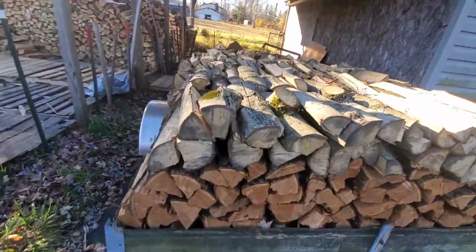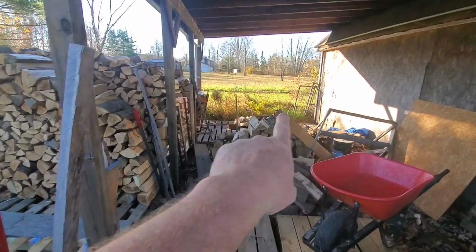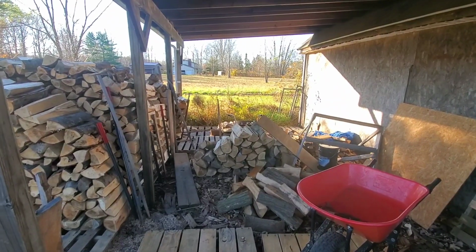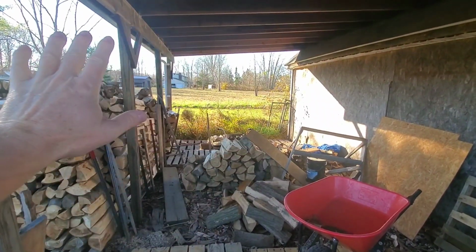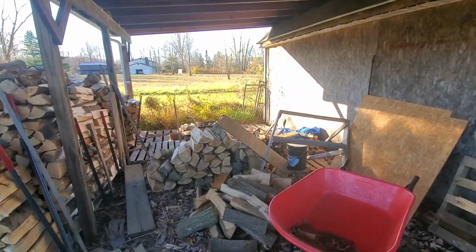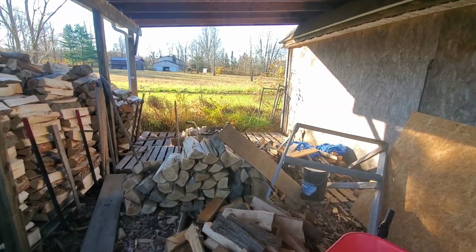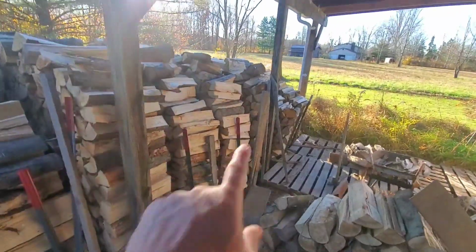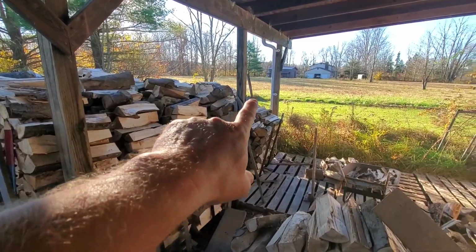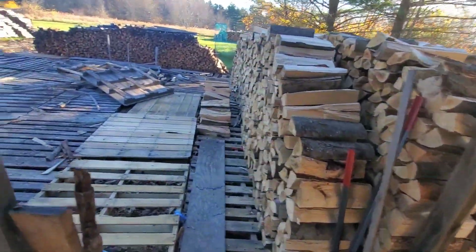The cherry, we got to let that dry out. I'm going to start building my wall back here with it, and that will serve 2 purposes. It keeps me some cherry under a roof, keeps it nice and dry, but this also shields off this, which becomes like a wind tunnel in the wintertime, and I keep my trailer under here, keeps the ice and snow off of it, and it keeps me a little bit warmer when we're loading. Again, this is the stuff that's drying out going to restaurants, so later in the winter we'll start pulling from this end and we can load the trailer under the roof.